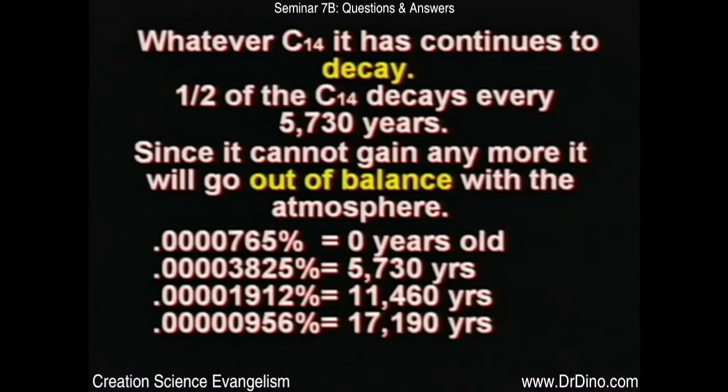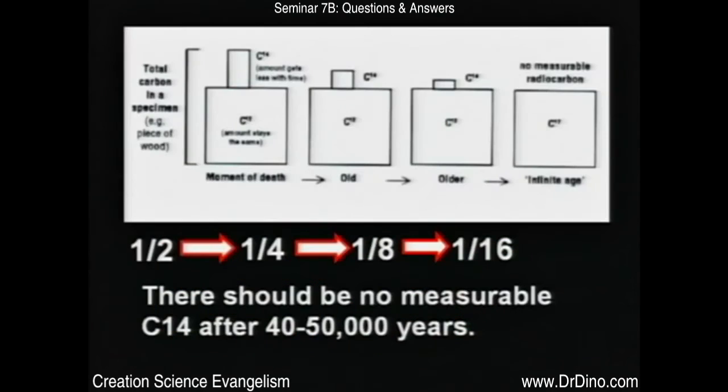So while it was alive, it should have had about 0.0000765%. If it's only got 0.0003825%, it's been dead for one half-life, or two half-lives, or three half-lives, etc. In theory, it never goes to zero. But for practical purposes, you can't measure beyond a certain amount. You're going to run out of stuff to measure. It goes from a half to a fourth to an eighth to a 16th to not enough to measure.